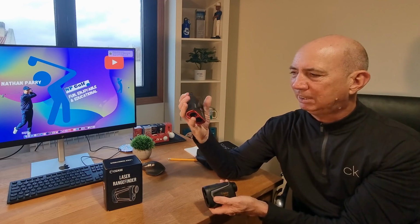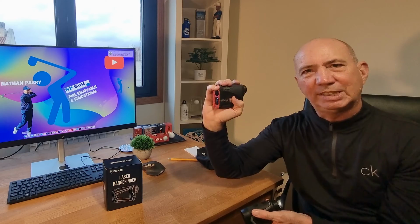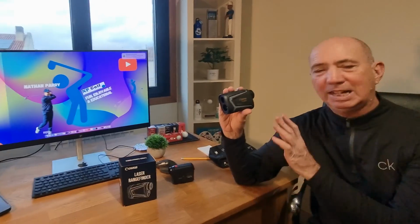It's all made of metal and stuff, so it sometimes depends what you want. Like a heavy one seems easier to hold still, and a light one might feel a bit more difficult to hold still, especially if you've got sort of shaky hands. So that's something to bear in mind.